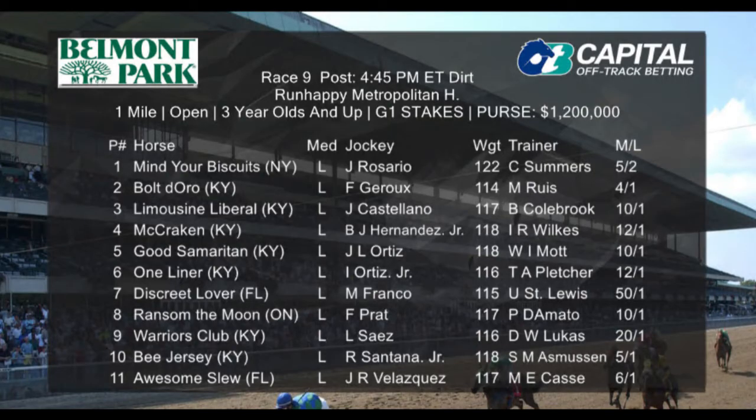I'd like to see Jose Ortiz stick around, but he went to Good Samaritan. Do not blame him there at all. Good Samaritan is going to be one of my long shots in here just because of China and Windstar. I also have McCracken in there. But in the second spot, I'm going to go with B Jersey.